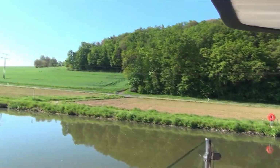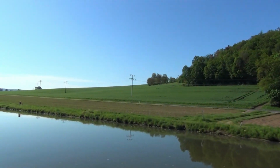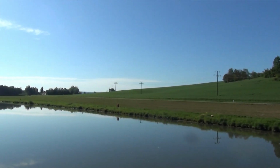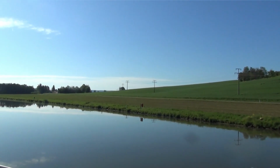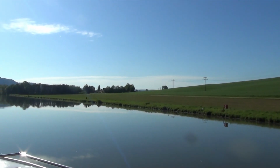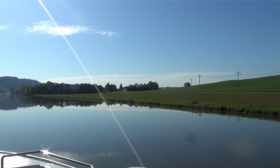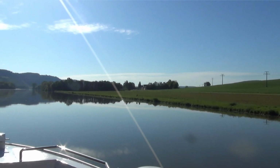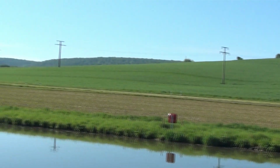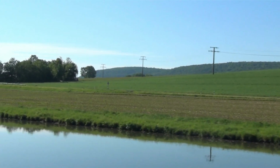Well, that concludes my tour of the castles from Lahnstein to Rudesheim on the Rhine River. There are more castles before Lahnstein, but that was before I woke up in the morning. And after Rudesheim, I haven't seen any more because the land just really levels out. There may be some way off in the distance, but anywhere near the river, no, they like to be up high.